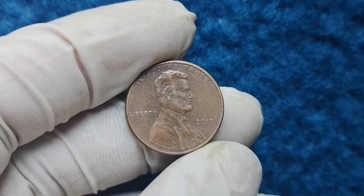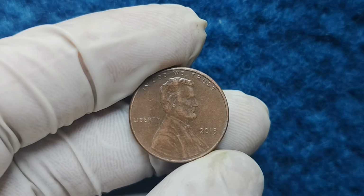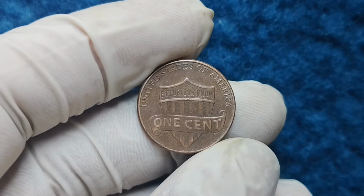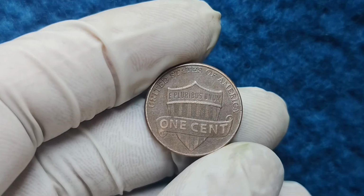Alright, here's the fun part: how to see if your 2013 penny is the one that could change your life. First, grab a magnifying glass. Yes, really. We're about to become detectives. If the numbers look doubled or stretched, that's a clue. If his profile looks blurred or shifted, you might be onto something.